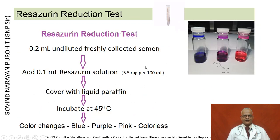Then there is a Resazurin reduction test. For this, 0.2 ml of undiluted freshly collected semen is taken and 0.1 ml of Resazurin solution is added. The solution is covered with liquid paraffin and incubated at 45 degrees centigrade, and the color changes from blue to purple to pink and then colorless.